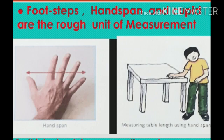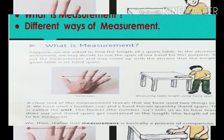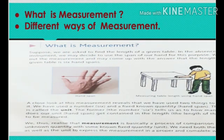A number is required for how many times the given quantity is there, and the unit is required for the comparison of the unknown quantity. So dear students, now we can say measurement is basically a process of comparison of some unknown quantity with some known fixed quantity. We need both the number as well as the unit to express the measurement in a proper and complete way.